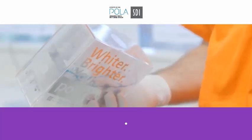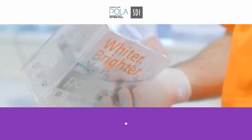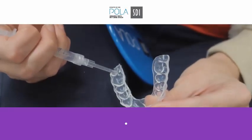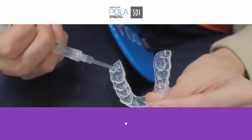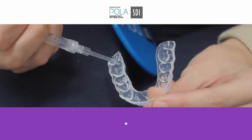So what we'll do is show you how to actually put those onto the actual tray, and you'll see how many trays you need to have. So this is the Pola Day. So this is 6%. Trays, have you got a tray here? Fantastic.